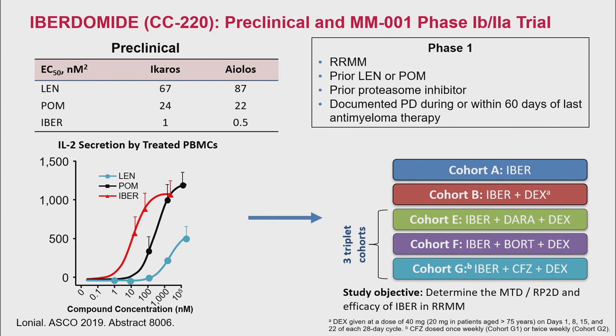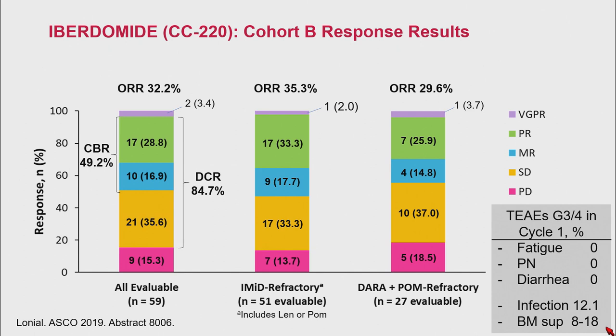And with that, it was taken to a phase 1 trial, and Dr. Loniel presented it initially at ASCO and updated it at IMW. This phase 1 trial is in relapsed refractory myeloma. Patients had to have prior len, POM, and a protease inhibitor, and be refractory to the latest line of therapy. The study has multiple cohorts, but I'm only going to show you the responses for cohort B. It's IBER plus dexamethasone. And here are the data that Sagar presented.